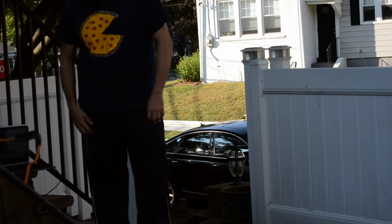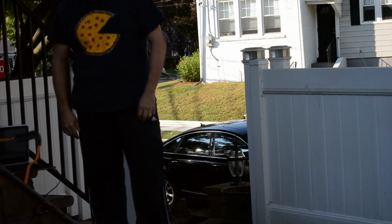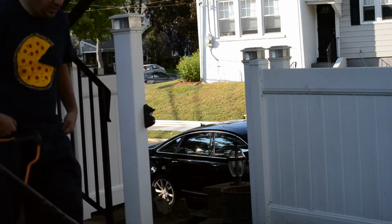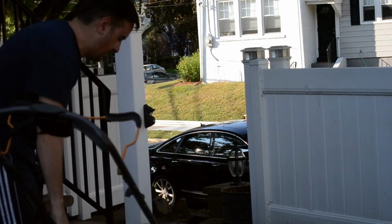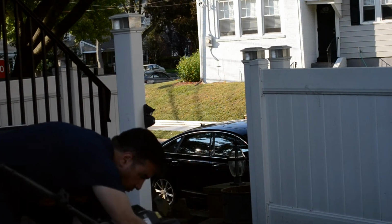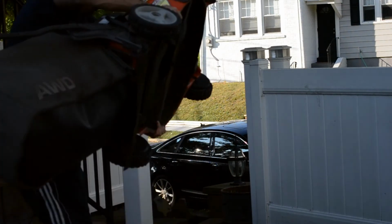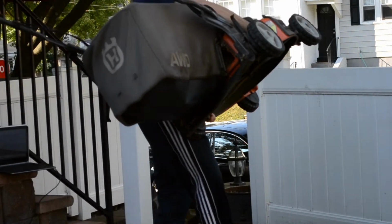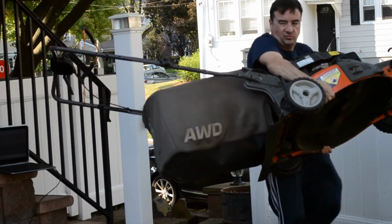And so I wanted to show you today what you can do with a certain amount of strength, but also a certain amount of technique to get the lawnmower from one place to another one without killing yourself and without getting hurt. And so, as you see here, I'm lifting it, I'm bending over, I'm trying to get into a squatted position as much as I can and get it up onto my hip.